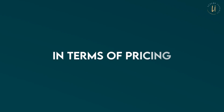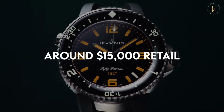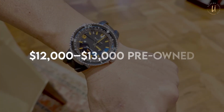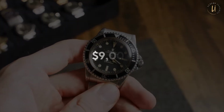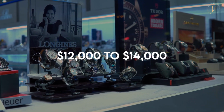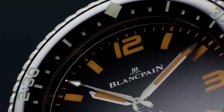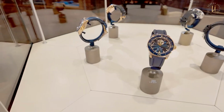In terms of pricing, 50 Fathoms models generally start around $15,000 retail, though they often dip to $12,000 to $13,000 pre-owned. Compare that to Submariners that retail for $9,000 but trade for $12,000 to $14,000 on the secondary market, and suddenly the Blancpain looks like a bargain considering the superior craftsmanship and exclusivity.